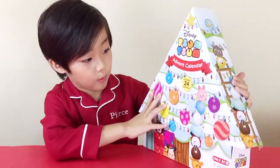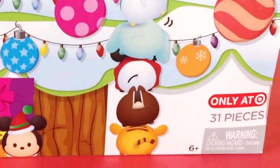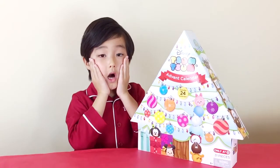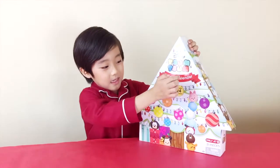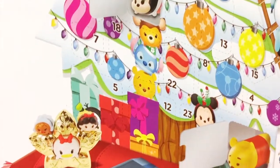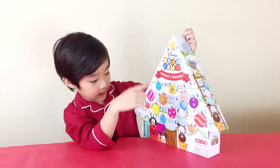It looks really big. There's 24 surprises and 31 pieces. That's a lot, because in the month of December, each day you can open up each of these little things with Tsum Tsums inside until Christmas. Christmas is on the 25th, and this toy is only from Target.